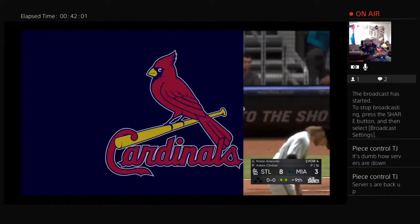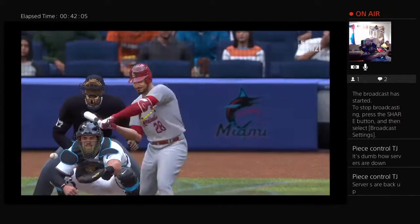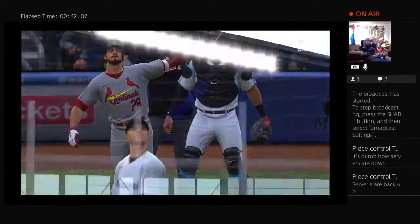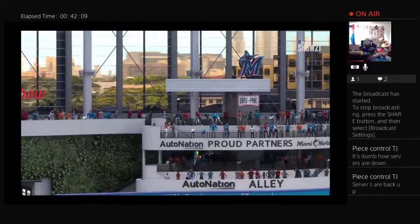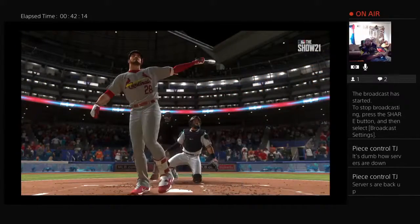Nolan Arenado stands in. See if we can do it for 3. Run number 3 right here as you see what he's done so far in this one. 3 home runs in one game. Let's go. Boom. Boom.